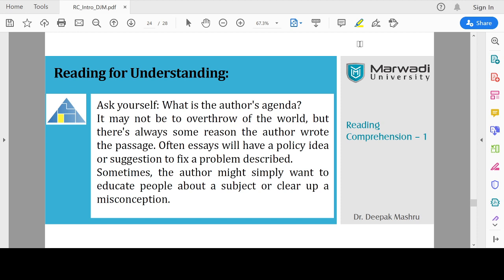Often essays will have a policy idea or suggestion to fix the problem described. This is a very common style of writing a paragraph. There is a problem that the author talks about, and then the author describes in detail the probable solutions, supporting them. So this can be there.